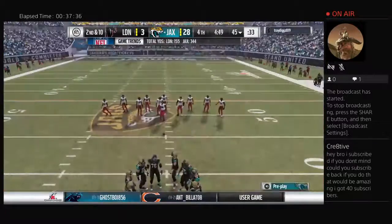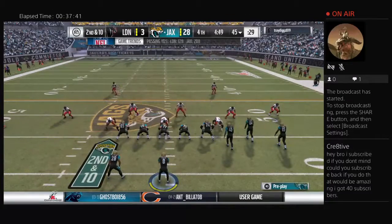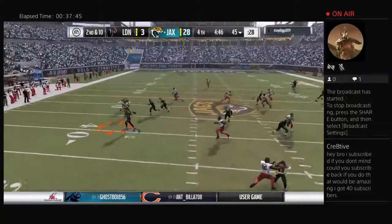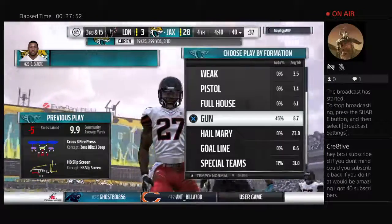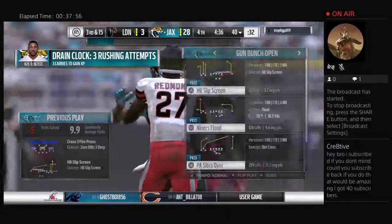And on 2nd and 10 now. Possible run anticipation here as the D-line sandwiches together. Now he'll look to throw here on 2nd and 10. They'll try and set up the screen. It's complete. That'll go as a loss of 5. And they're going to face an uphill battle here on 3rd and long.